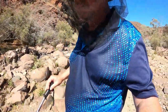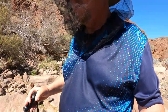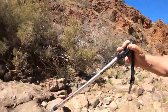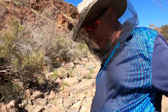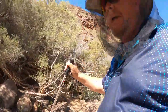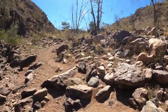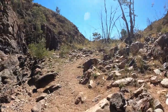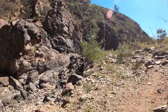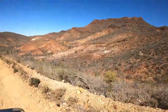So if you want to do any of the walks around Arkaroola, I think you need to have 2 or 3 things. You need to have a bottle of water, one of these hiking sticks, and a fly net. Completely different terrain here again.